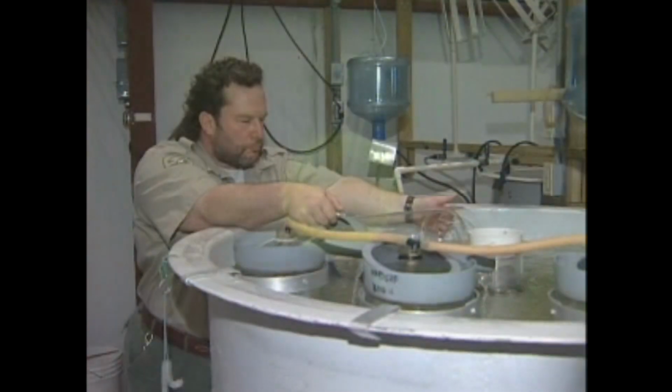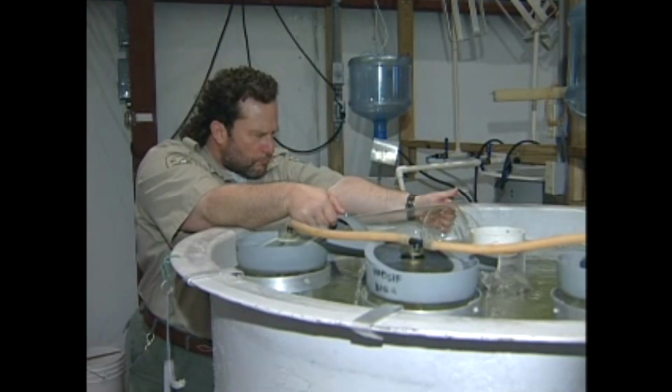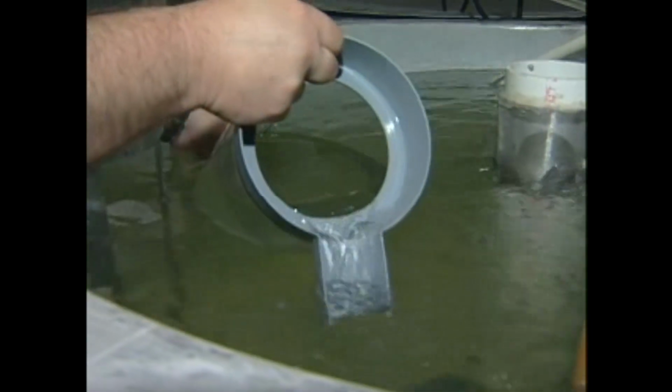The fry are marked with a chemical that colors a ring in their ear bone, called the otolith, giving each hatch a unique identity. All those fry that are produced here are tagged. When we tag them, it IDs those fish not only as coming from King and Queen Fish Hatchery, but what river their progeny has come from and where they were stocked.